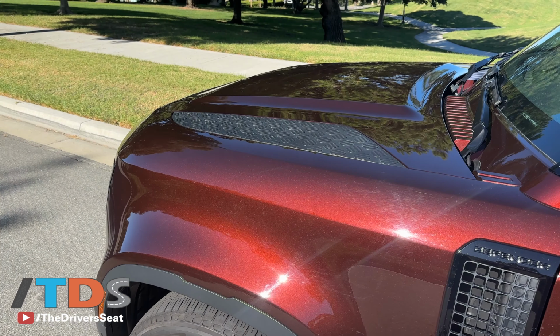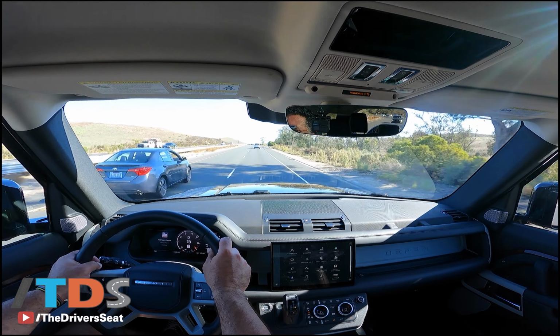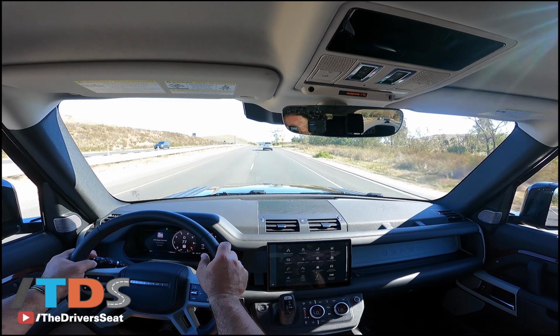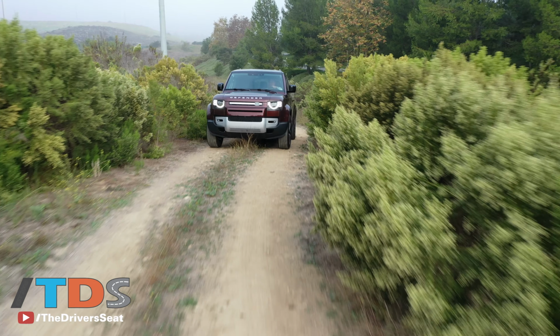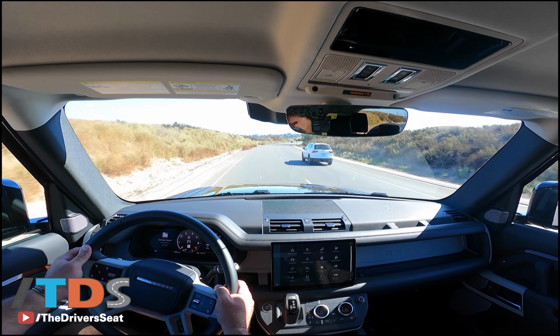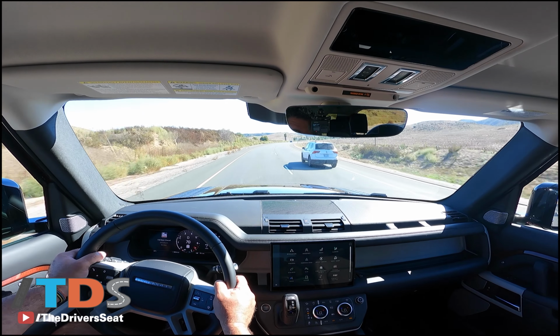$87,000 is not inexpensive, but it's a very substantial vehicle, and we're driving the top of the line trim level. For a big vehicle, it moves quite nicely. It's a massive steering wheel. Kind of reminds me of a Rolls-Royce size steering wheel, almost like a yacht. And I like it.